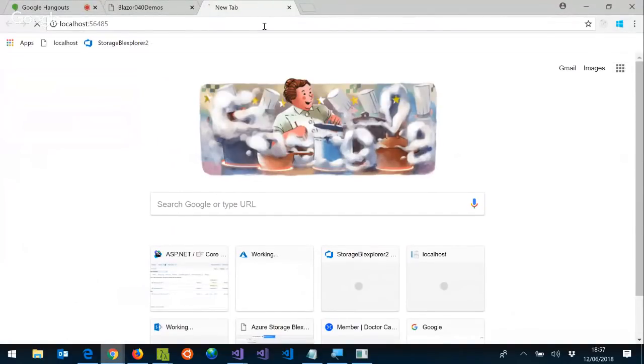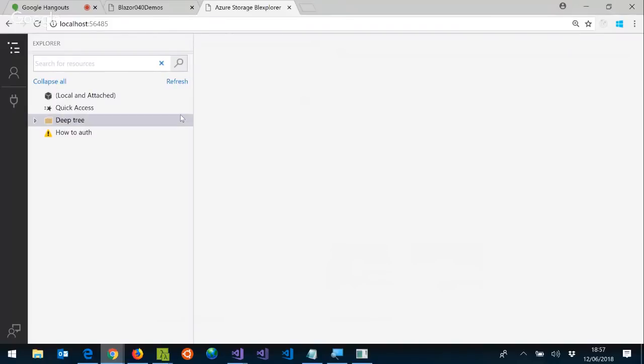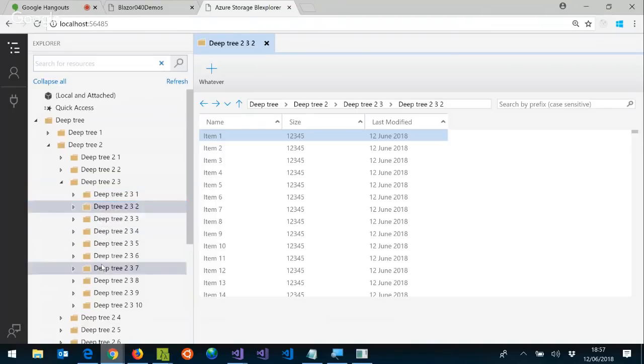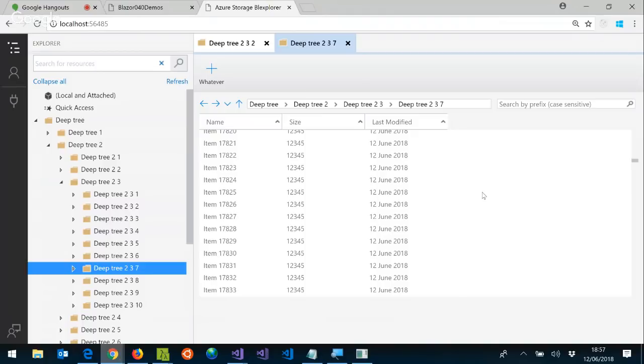But let me just show you this thing running. As you can see, I've done it for the Explorer application as well. And when I start clicking on things, you'll see it still works the same as before. I've got all the same functionality. I've got my giant grid and everything like that. It all works the same.